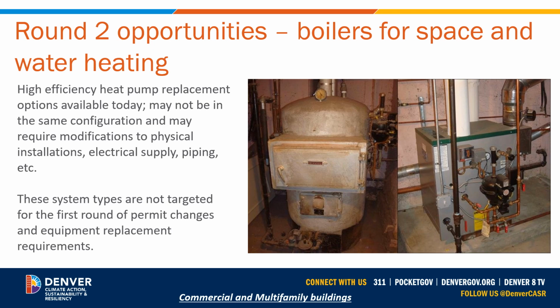Learn about things like, again, the size, the shape. Are unitary systems coming online that can replace these, or will they be split systems? And understand any modifications that may need to happen to the room that these go into, the electrical supply, the piping, etc. Remember, these systems are not really a target for the first round of permit changes in 2023 and the equipment replacement requirements in 2025. They will, however, begin to be a part of the permit process changes in 2025. So it's worth getting to know what's available now and what's coming down the pike.